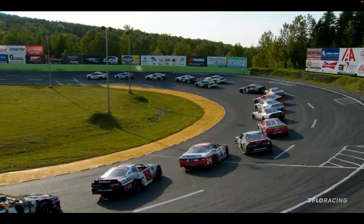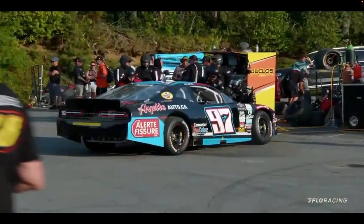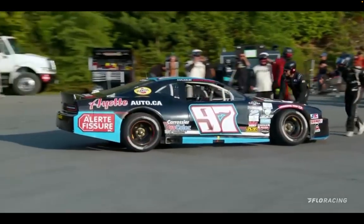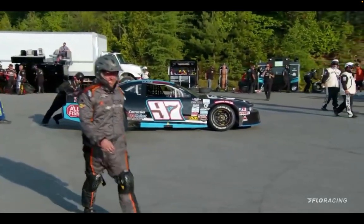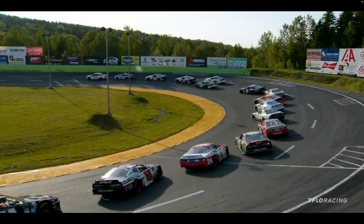Welcome back to Vallee-Jonction, Quebec, and Autodrome Chaudiere, where the NASCAR Canada Series is here this weekend for the Bud Light 300 with 162 laps complete. We have one penalty report, and that is the 97 of Maxime Gauvreau. They took too long, and I think they knew that, so they will restart at the back of the field, but still on the lead lap.